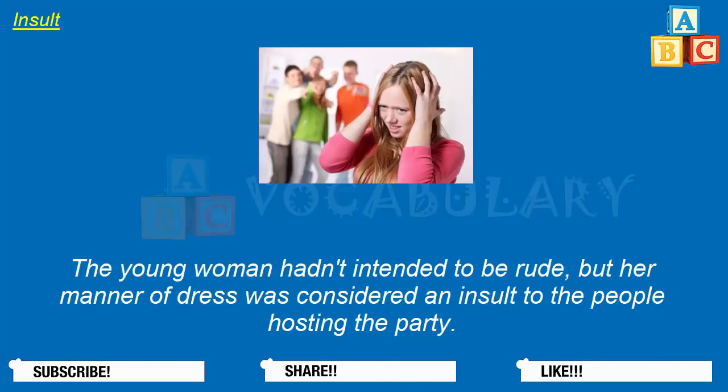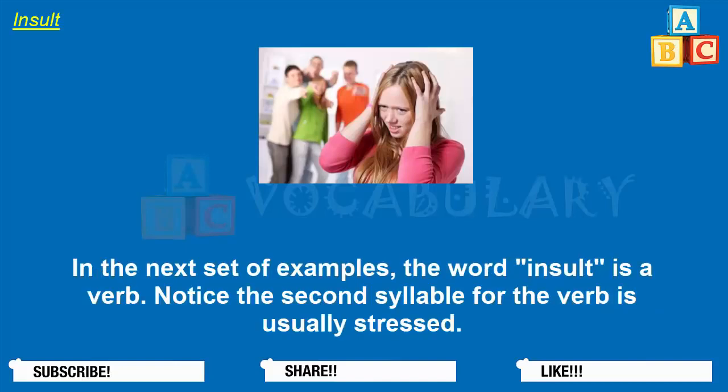The young woman hadn't intended to be rude, but her manner of dress was considered an insult to the people hosting the party. In the next set of examples, the word insult is a verb. Notice the second syllable for the verb is usually stressed.